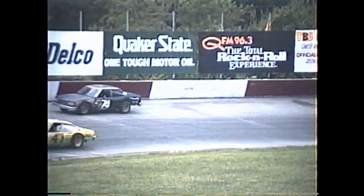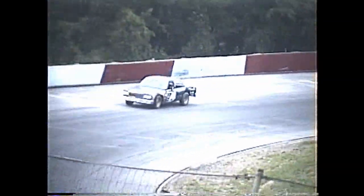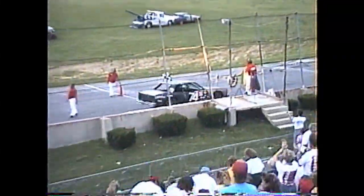We're going to give him a standing ovation. Everybody on their feet, let's hear it for Roy Harding, his first ever heat race win here at Columbus Motor Speedway. A standing O. He had to take his helmet off so he could smile for the crowd.